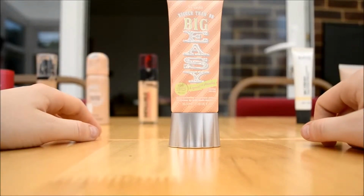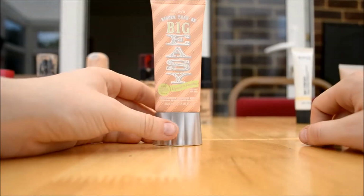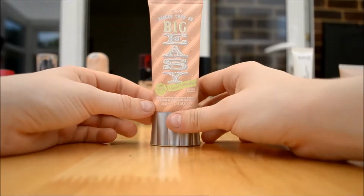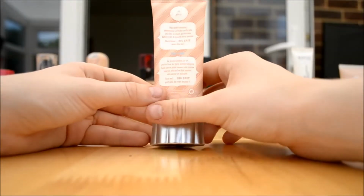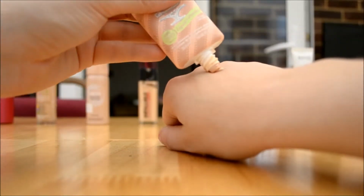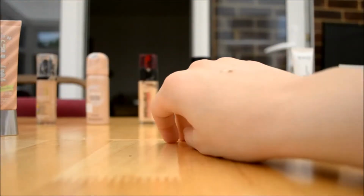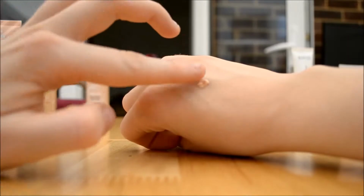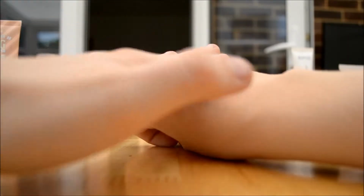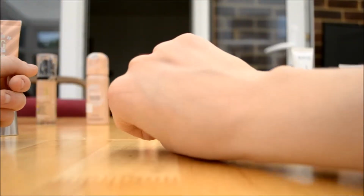Now next is my Big Easy, I think this is BB cream by Benefit. This is the newest foundation that I recently got, and this is in Fair. You can get it in 3 shades, Fair, medium and dark, I think. Maybe you can get it in more than 3 shades, I can't quite remember. But this is how it looks. It's quite light. I'd say the coverage can be quite heavy for a BB cream, which isn't a bad thing necessarily. And this is it rubbed in.